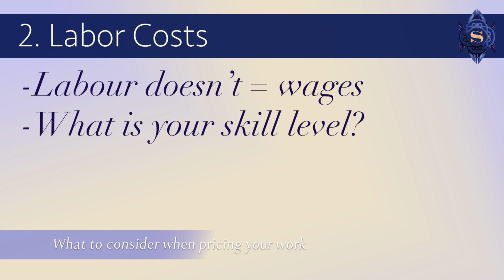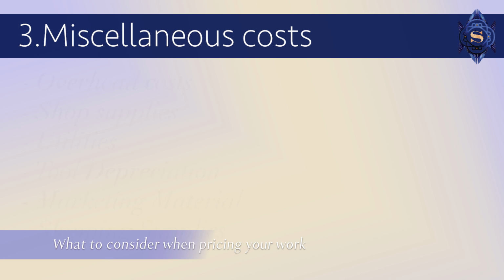What is your skill level and how long have you been doing your art or craft? How much would you have to pay someone per hour if they were doing it for you? If you're a jeweler or seamstress, you can easily find this information by looking up the jobs online and seeing how much they're being paid.